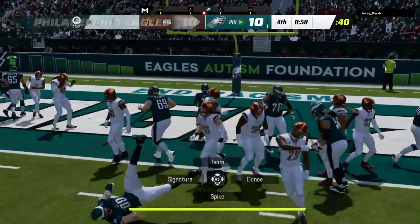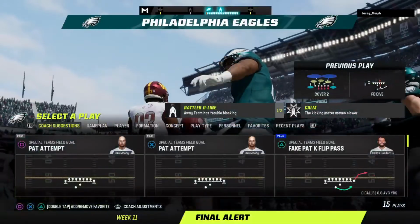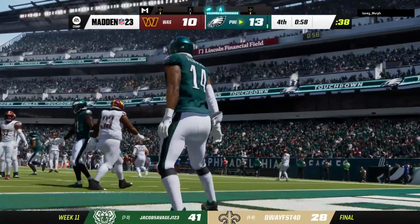They'll look to run with Gainwell. He takes it across for the touchdown, and they've taken the lead late in the final minute of the 4th. Wow. Wow.